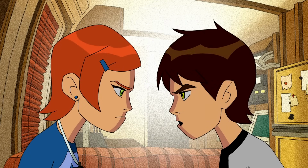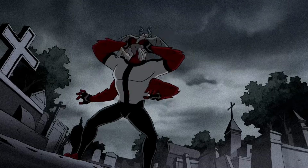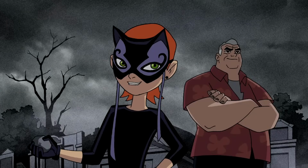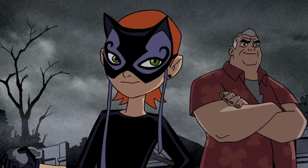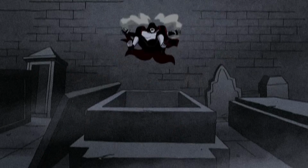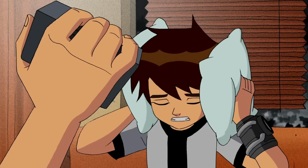Tensions rise between Ben and Gwen as they debate the role of their powers in their heroics. Meanwhile, Four Arms confronts Hex and battles animated stone statues brought to life by Hex's dark magic. Lucky Girl, realizing that luck has its limits, decides to take matters into her own hands and knocks Hex unconscious with well-aimed rocks. With Hex defeated, Lucky Girl destroys the charm, but Gwen playfully teases Ben about his reluctance to acknowledge her success.